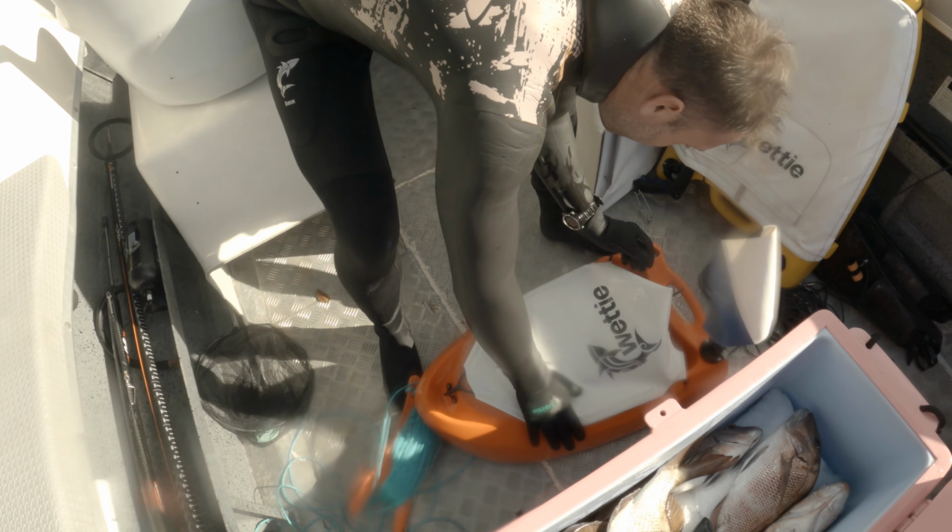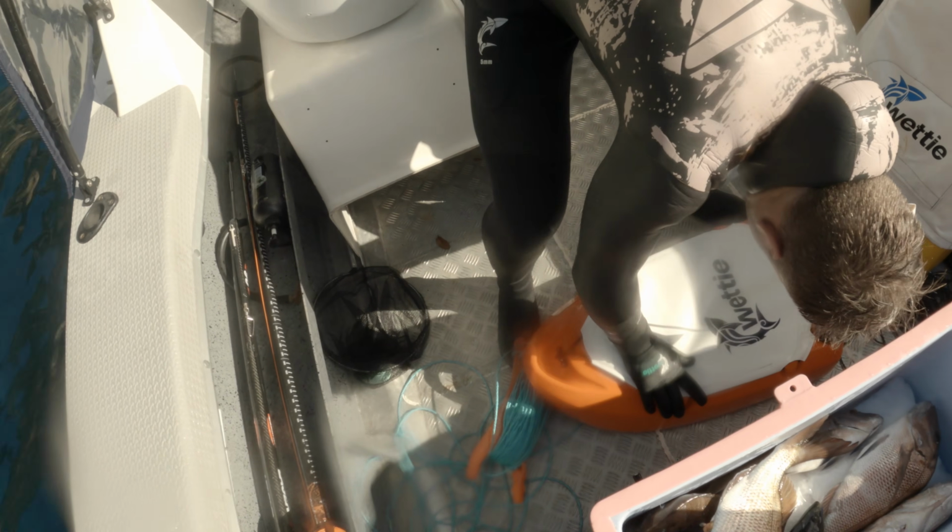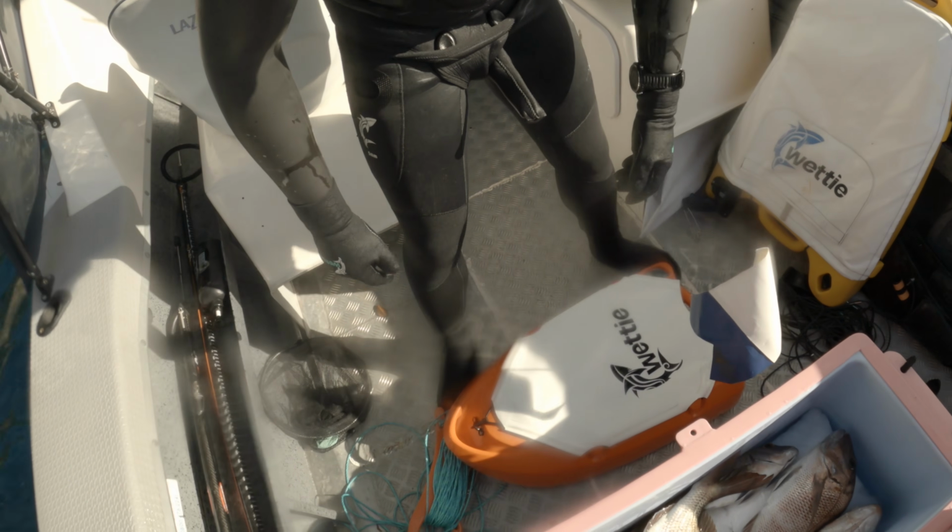When using the elements to your advantage, you can find some great success shooting fish right up in the shallows with relative ease.